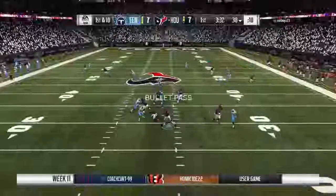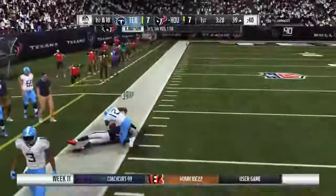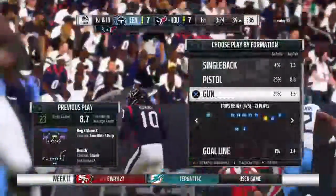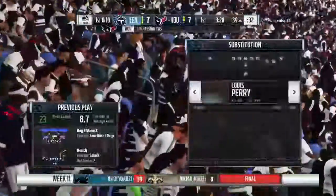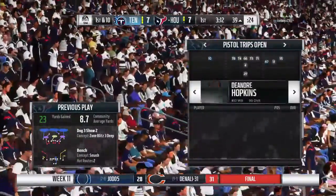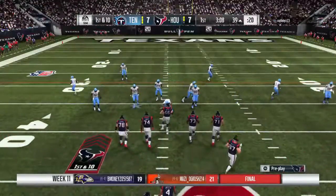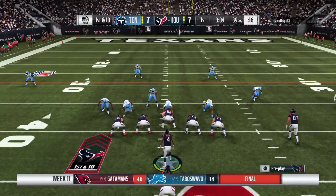Now a first down throw, Watson. The catch made by DeAndre Hopkins. And able to rip off a big chunk of yardage before being dropped inside the 40. 23 yards on the play. Watson now already over 100 yards passing in just this first quarter. It's 1st and 10.